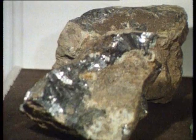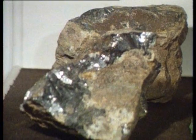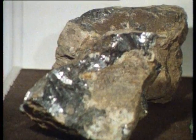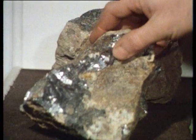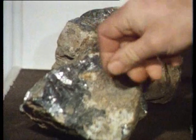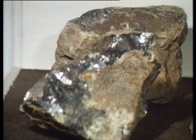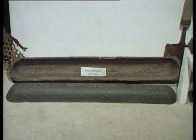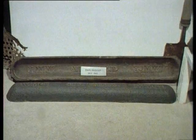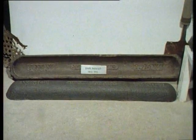Here are specimens of lead ore in the vein. The shiny material is the galena, the ore of lead. Now that had to be crushed out of the rock and broken down into small pieces and put through the smelting hearths. In the smelting hearths, the smelted lead was run into bar moulds of this kind and formed into bars weighing over 100 weight, about 3 feet in length.